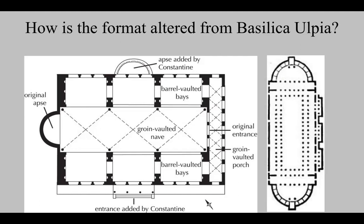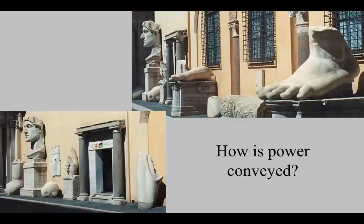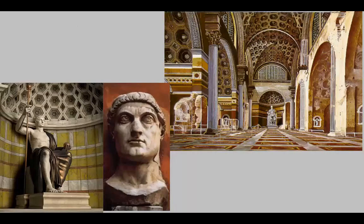Notice the ends of the Basilica Ulpia have two apses. This one actually has only one, and then Constantine added another one, but it's not on the end. Okay, and so here there's a sense of balance to it. What he could do, if I go back to this image, is put that colossal sculpture of himself sitting in that apse so that he's commanding power when he's in Constantinople. He still has a watch over the city of Rome and all of the people who are still there, right?